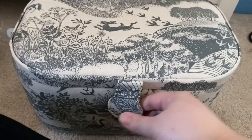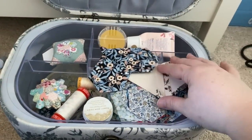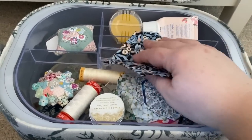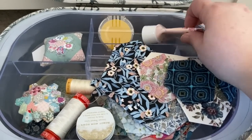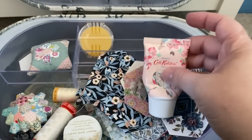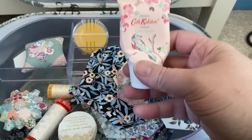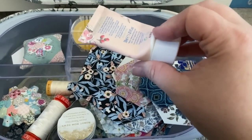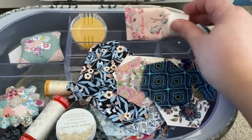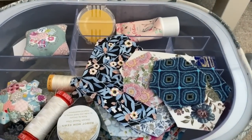And inside this one, I've just got some bits and pieces from a project that I started and didn't finish. Quite often in my sewing boxes I have hand cream, because I really find it easier to hand sew when I've put some hand cream on, and it just really makes a difference. I do struggle with dry skin, so that really helps. I tend to have one in most sewing boxes or project bags.